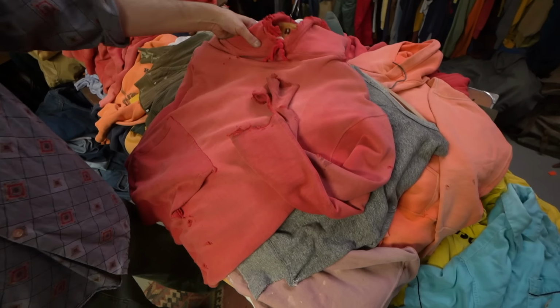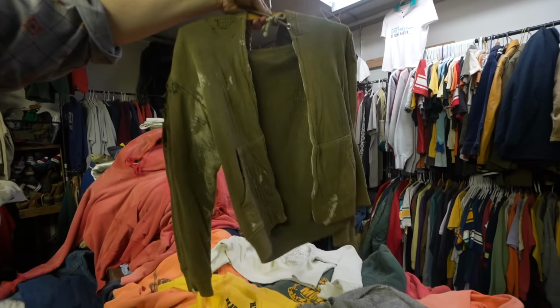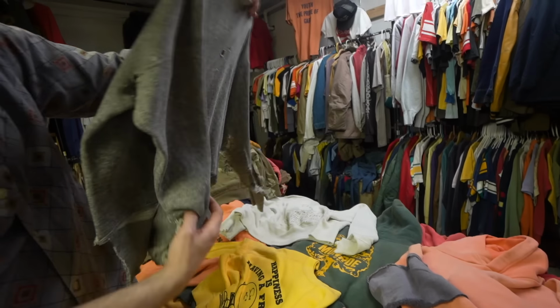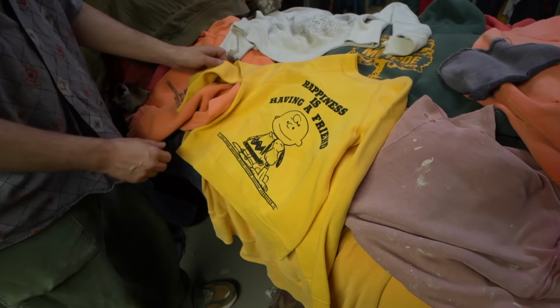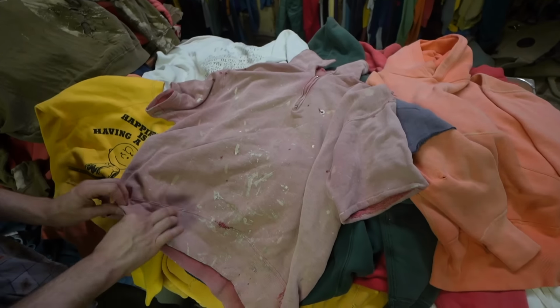1950s, 60s, faded sweatshirts. Probably straight off the barn on these. I'm always looking for different, unique, inspiring fades or different kind of distresses. This one has some interesting original repairs. A lot of stuff here, some classic 50s, 60s, Snoopy, Peanuts related. Another one that's just perfectly faded.